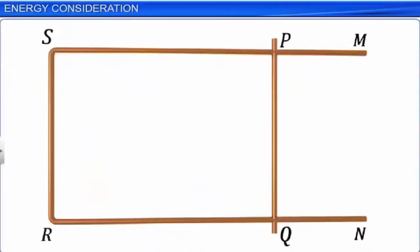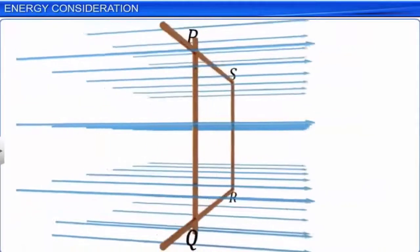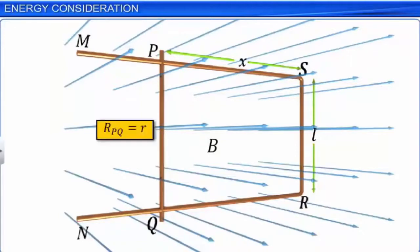Consider a rectangular conducting loop PQRS placed in a uniform magnetic field of strength B. The arm PQ of the loop can be slid over its arms PS and QR. Arms PS and QR of the loop are part of the rails SM and RN connected to SR. The length of SR is L. The length of the arm PS at an instant is x. Let the electrical resistance of PQ be R.